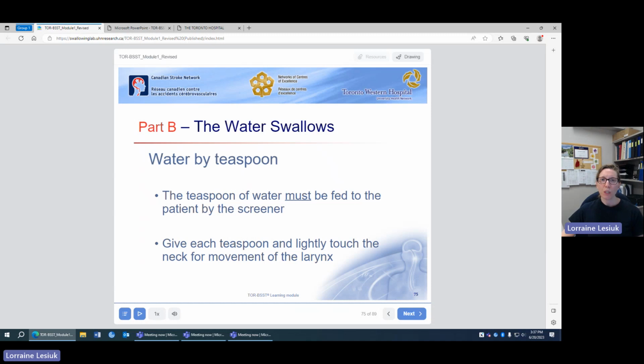And when you're giving the first few teaspoons, you can lightly touch the neck to feel for upward movement of the larynx or Adam's apple, like Lorraine was mentioning before. When you're doing this, you might just want to make sure the patients don't lift their heads up. You can tell them just look straight ahead. What you're feeling for is that laryngeal movement to see if the swallowing is happening. Or you can watch for it, that's okay too. On some patients, particularly those who have had a brainstem stroke, this movement of the larynx might not happen, and that means that the patient isn't able to swallow.